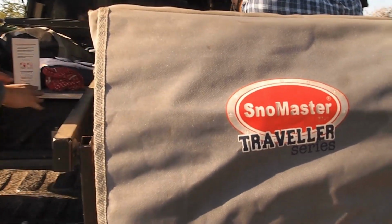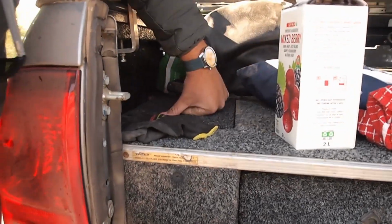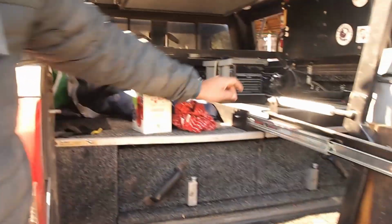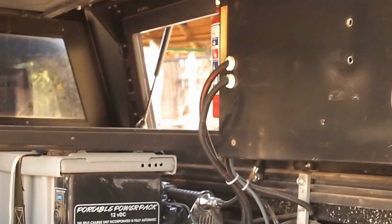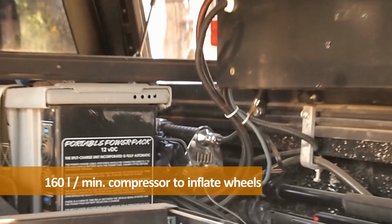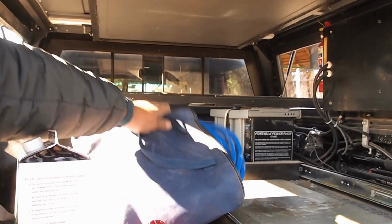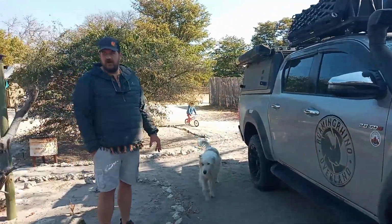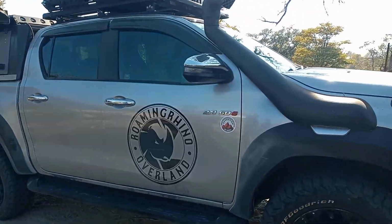In the side pods we've got our recovery gear and some more parts, jacks, more tools. Then the spade underneath the slider here is just a little breakfast pan. In the corner there's a 160 liter per minute compressor that we use to inflate our wheels, and we use the Indiflate system, so we can inflate 2 wheels at a time. Just for the heavy sand and stuff like that, you'll deflate your tires. Always when we go off-road, we deflate, and when we go back on the tar, we inflate.